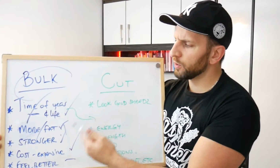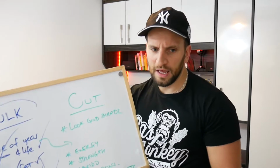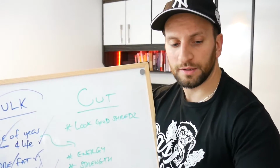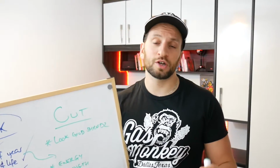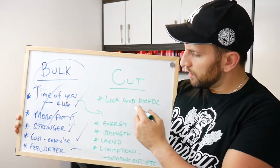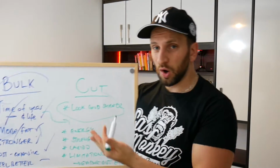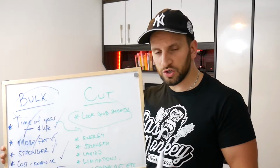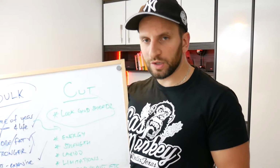So, a few pros and cons of bulking, and now I wanted to look at cutting. When you're cutting, you're talking about being in a calorie deficit, a sustained calorie deficit. Now, one of the biggest benefits of being cut, and I'm talking like really lean, is that you're going to look good. You're going to look good on the beach. You're going to have abs. You're going to look leaner.